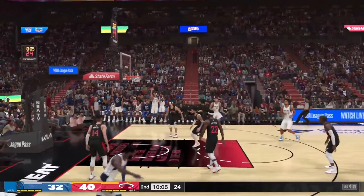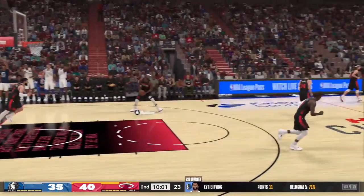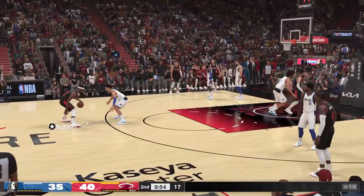Irving for three. Score the basket. It's number six for him this game. 6 for 9, 67% shooting. The quick release, the feathery touch. Kyrie beating good defense with better offense.